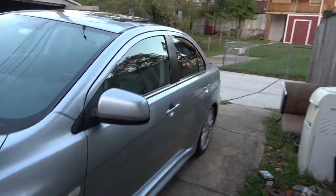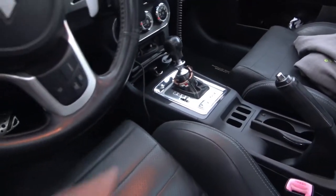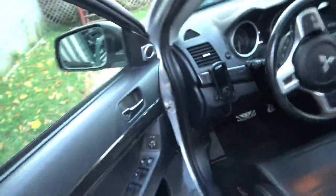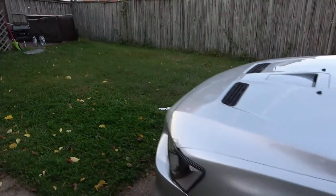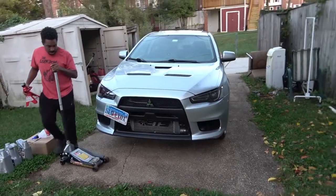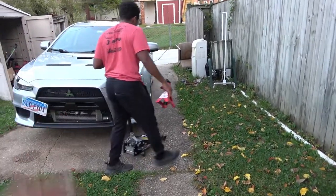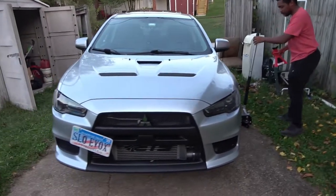But this is an Evo MR, and in case you don't know what that means, as you can see with the PRND and with the paddle shifters, this Evo is an automatic Evo. Now, I did not know about these until one popped up one night when I was hanging out at the usual spot, and I had no clue about them. It's a dual clutch transmission.